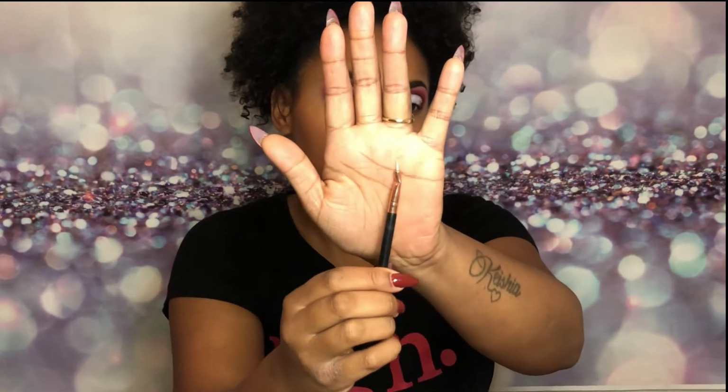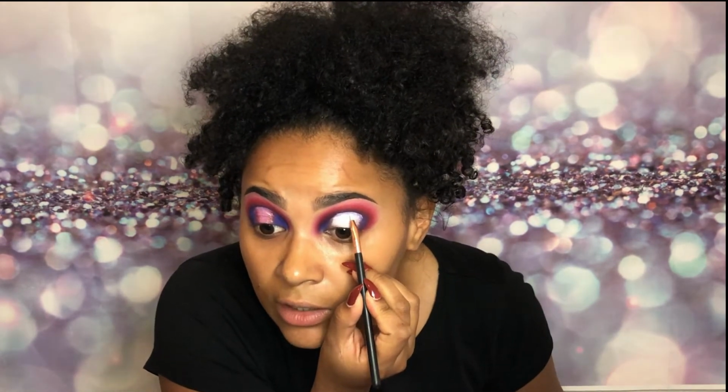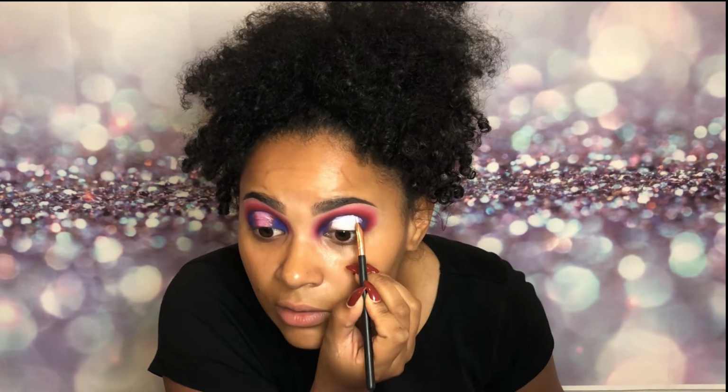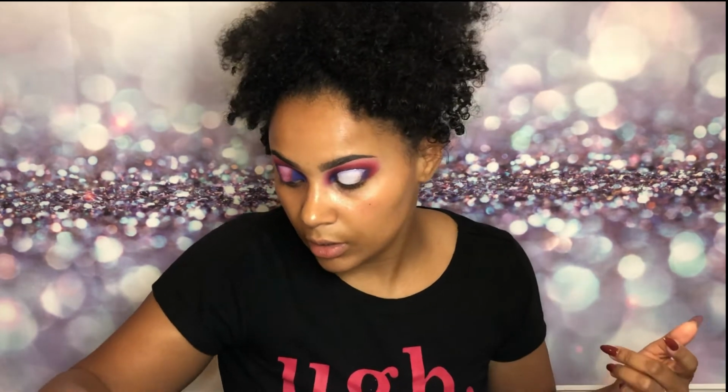Hold on, let me use a fine brush. I'm gonna use a liner brush like so and try to get like the line a little bit more straight. I used to do my cut creases with these type of brushes like a year ago. Thought it was easier. I'm gonna leave this like that, and then I'm gonna start to fill in like the outer corner and fix the rest later because there's still some transfer on my lid.